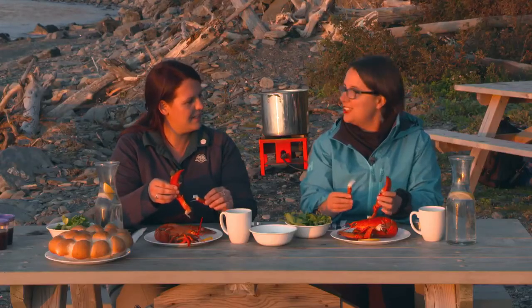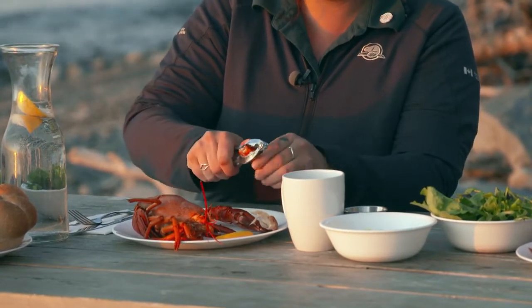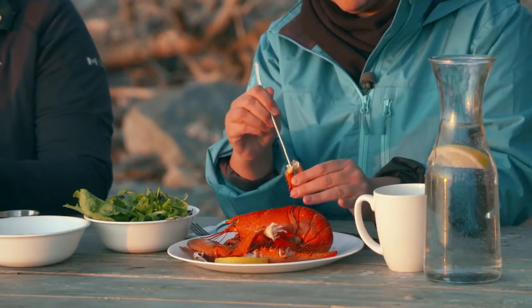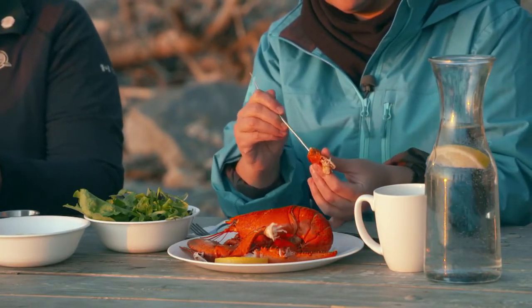Ouch, the lobster's kind of sharp. Yes, it is. Luckily, Sabrina has some tools on hand. One looks like a nutcracker, and a lobster pick, which has a long thin metal fork on one end and a slim scraper on the other.